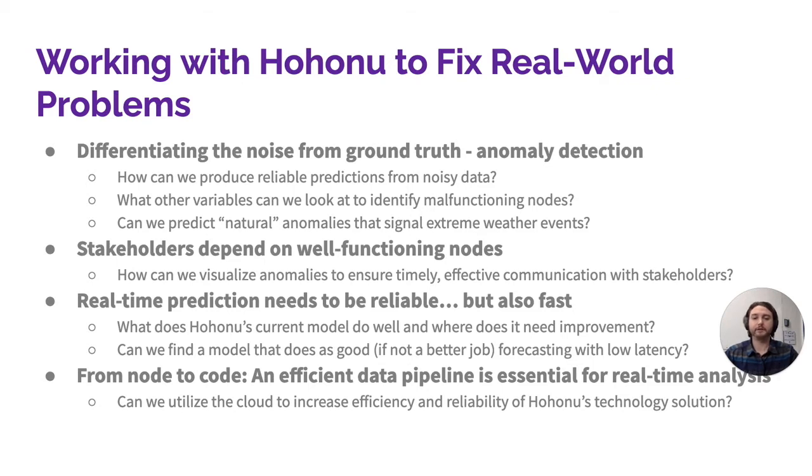And finally, our fourth challenge was optimizing Hohonu's data pipeline. A lean data pipeline is essential to real-time forecasting. We sought to increase the capacity of Hohonu's pipeline through the utilization of distributed storage and cloud computing.